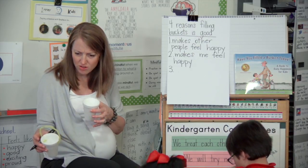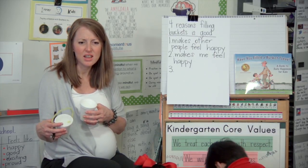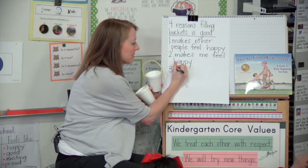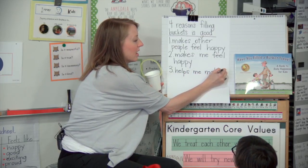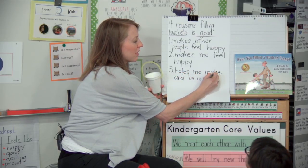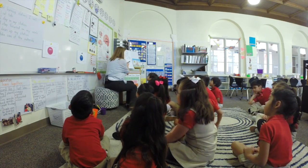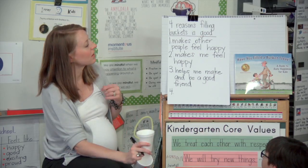Okay, our buckets are full, right? You're being kind, I'm being kind. We're filling each other's buckets. Do you think we're going to be friends? Yeah. If we're filling each other's buckets, wouldn't we be friends? Yes. Yeah, I'd imagine that being a bucket filler helps me make friends and be a good friend, right? I'm going to be a better friend when I'm a bucket filler because I'm making that person feel good. I'm feeling good. It's a good thing. And the fourth reason that bucket filling is good.